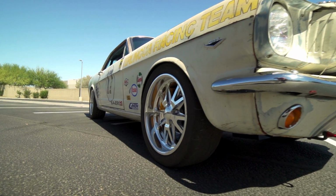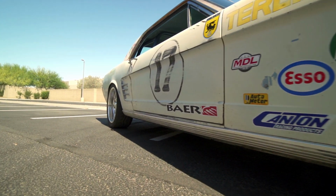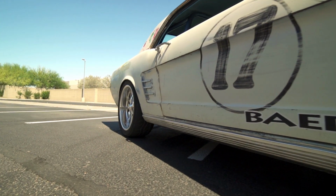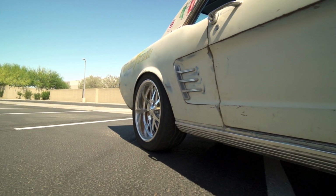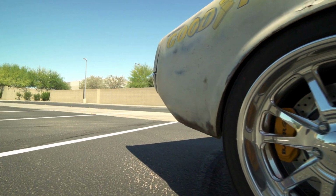As the price of coupes was starting to rise, I started looking for a coupe to build kind of a race car and something to beat on a little bit. And this is the car, an almost rust-free example. It's been in the valley the whole time, and the patina is perfect for what I wanted to do.